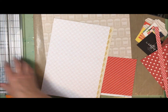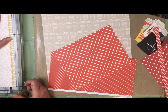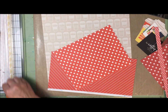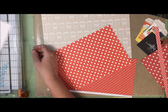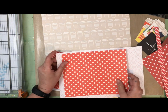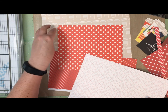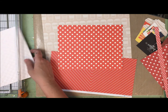So I cut that to 9 inches wide, and it is, just in case you're wondering, 7 inches tall. I just basically trimmed off the branding strip and trimmed it to a size I liked. This one is 7 and a bit. Don't know if I want that behind though. I like the contrast of the red against this taupey color. So I think I want to have this one a little bit smaller.